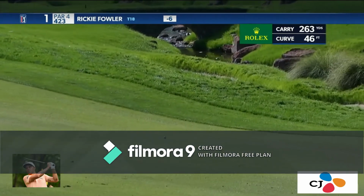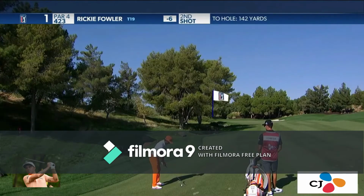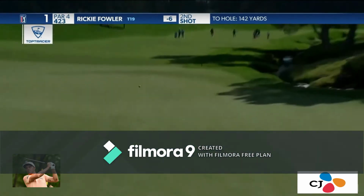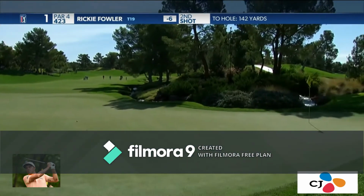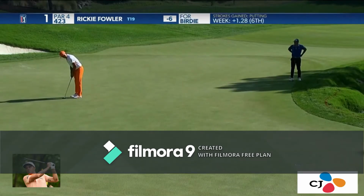Swing from Fowler. Yeah, it's perfect there. It's going to be a three. Issues overhanging on the left-hand side. Well, this was fairly aggressive considering what he had. That's a quality golf shot right there. A bit more hook in this putt.